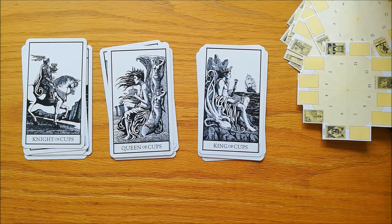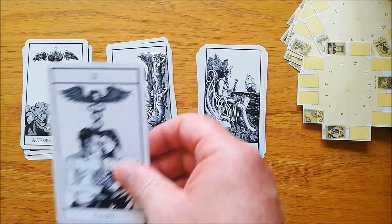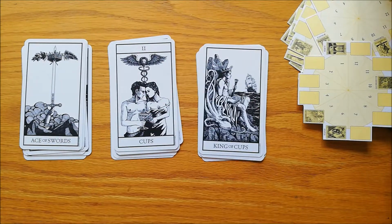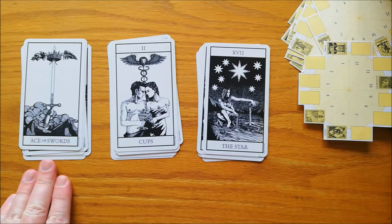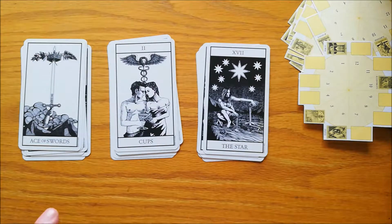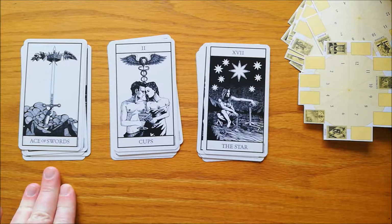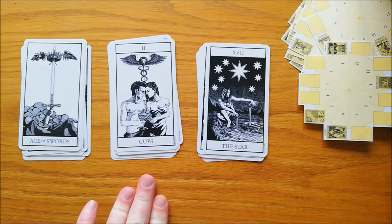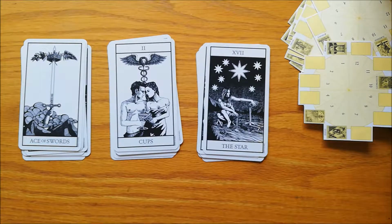Okay, one more of these. I love these, by the way. Okay, what you want, what they want, and where it's going. So this card would represent what you want out of a, let's say that's quite a good question for a relationship, a good spread for a relationship. What do you want, okay, out of the relationship? What do they want out of the relationship? And this will show you where it's going. So it's a quick, easy little spread.